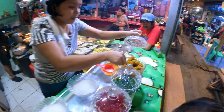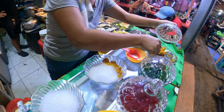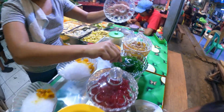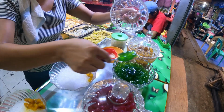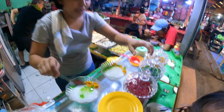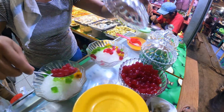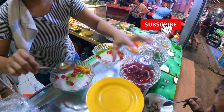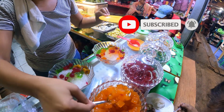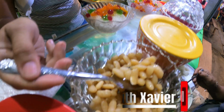Let's start with ice. What is this one, man? Saging. Banana. Banana. Yeah. Banana. Gulaman. Green stuff. We call it gulaman. And this one? Sago. Yes. Sago. Nata de coco. And then white beans. White beans.